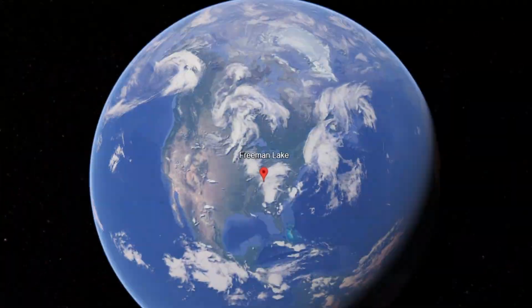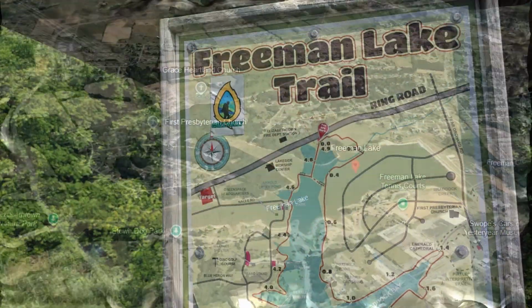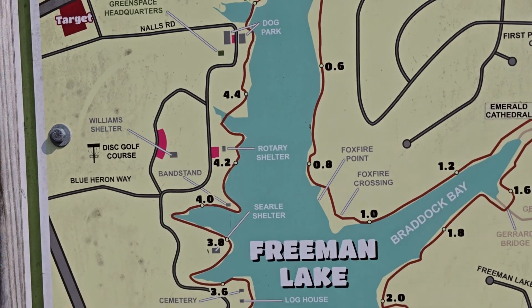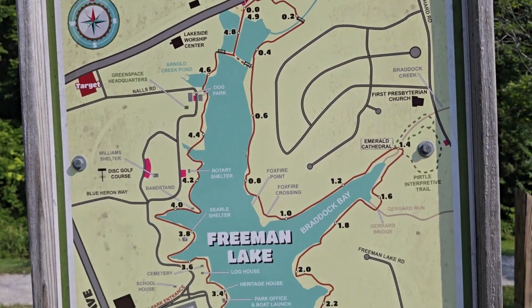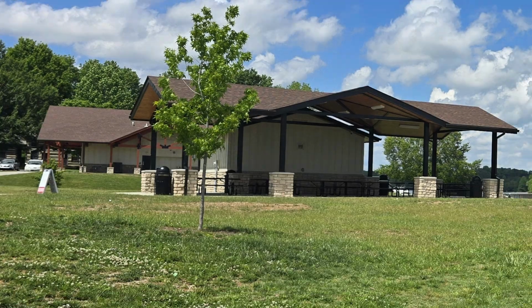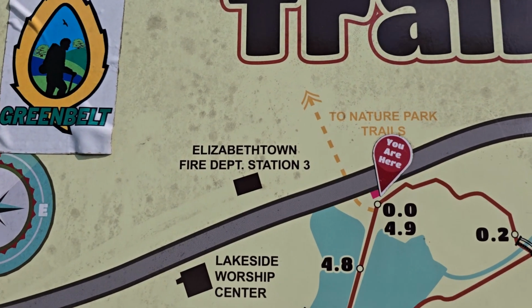Alright guys, so I'm going to tell you specifically where I'm at. I'm in Elizabethtown, Kentucky, and I am at the Freeman Lake Trail. I am right here. There's basically a trail that runs all the way around this place, all the way around the lake. As you go around the lake, you go through the woods, by picnic shelters, by playgrounds. And across the road here, there's other nature park trails. So I'm going to start off by going across the road and checking that out, and then we're going to come back here and get on the trail and walk around a little bit.